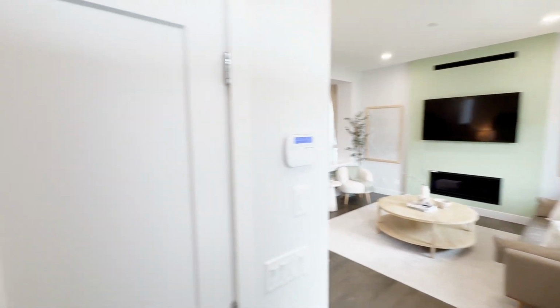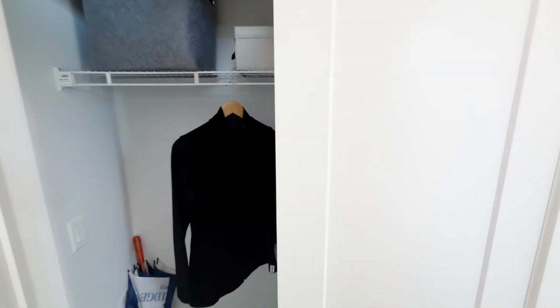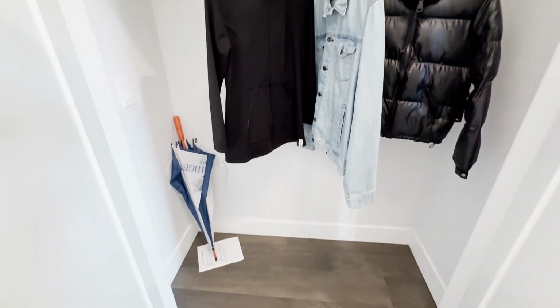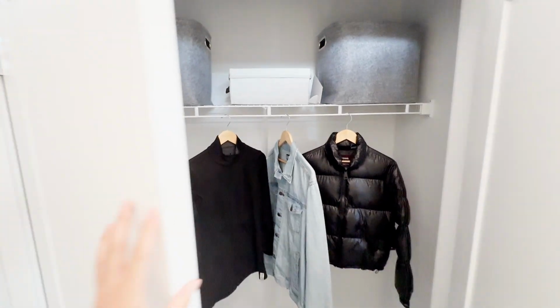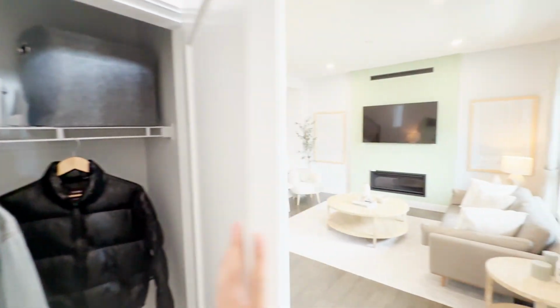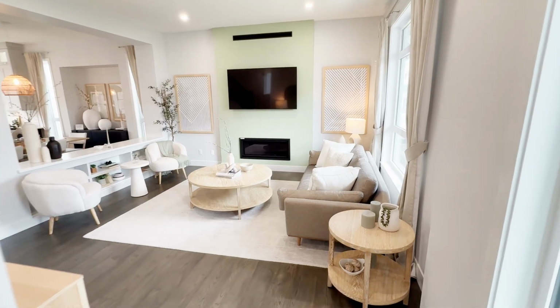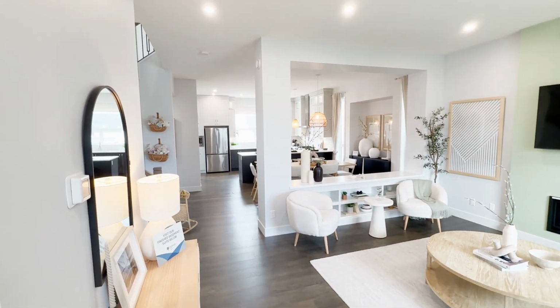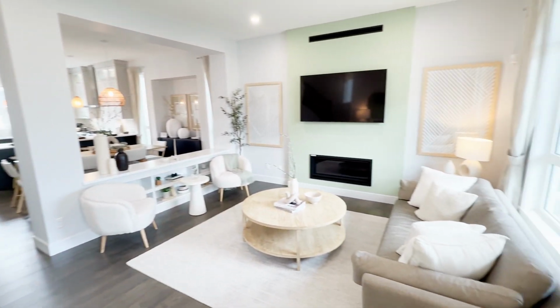So right when you walk in, you have, of course, your closet here. And Fox Ridge Homes, if you guys have seen any of my other videos or know of the developer, you'll know that the very special and unique thing about them is they make all their homes customizable. And we'll get into more information on that.